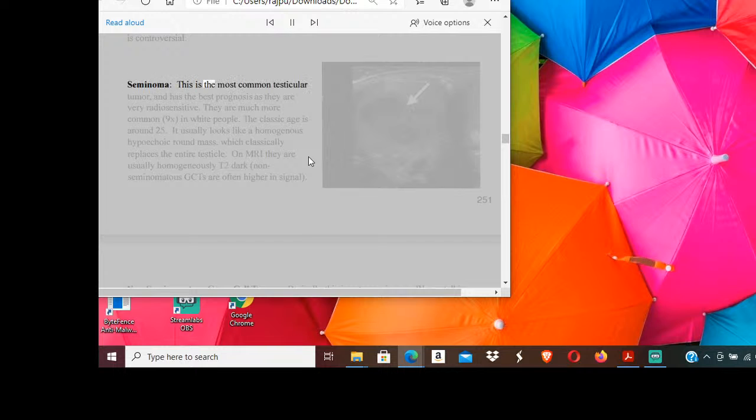Seminoma, this is the most common testicular tumor, and has the best prognosis as they are very radiosensitive. They are much more common, 9x, in white people. The classic age is around 25. It usually looks like a homogeneous hypoechoic round mass, which classically replaces the entire testicle. On MRI they are usually homogeneously T2 dark, non-seminomatous GCTs are often higher in signal.